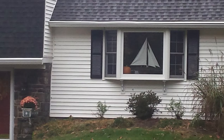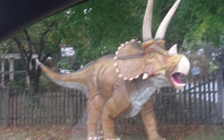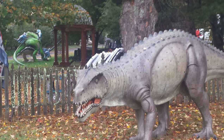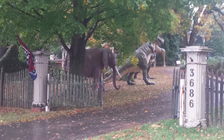Anyway, here's a ship or boat, whatever, in the window. Yep. Paper mache thing I saw. It's a dinosaur propaganda right there. This area has these giant dinosaurs over at this antique museum. Like, these are not antiques, dude. These are new. Anyway, here's some more of that. Just people love this stuff anyway. There's an elephant.